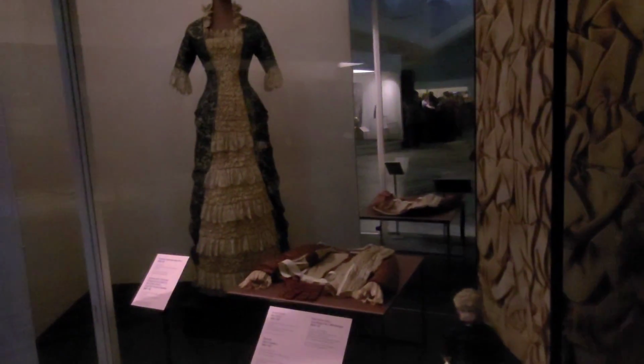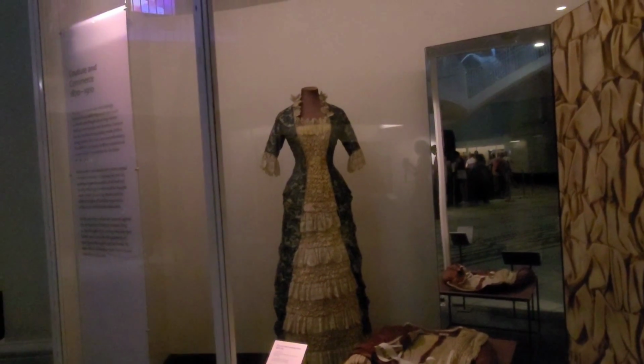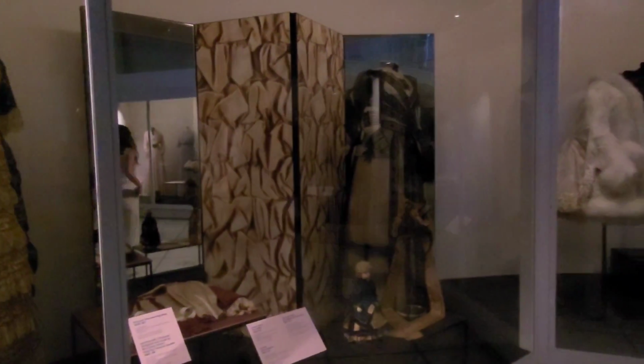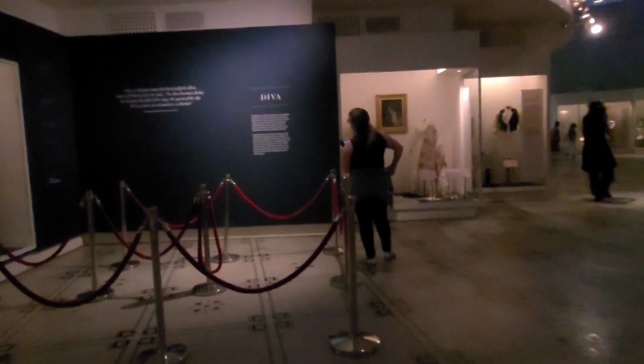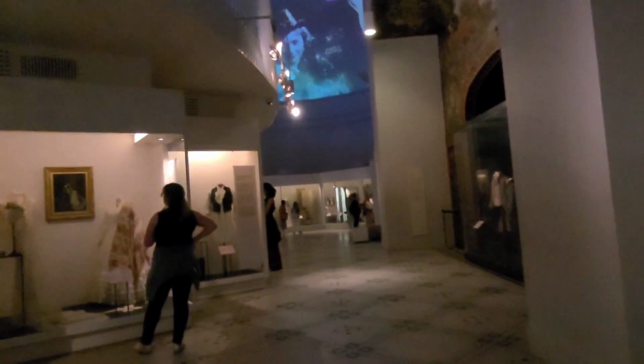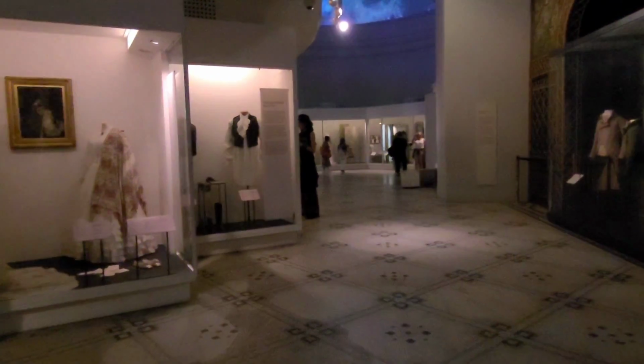Look at this one. Isn't that beautiful? The shape. And I love the stripe. The shoulders are pretty incredible too. I love how they've set this one up. What does it say? Couture and commerce until 1910. You can have a little look at that if you like. I love the screen as well. Sorry. I love all screens. There's some information there about Diva, and you can see the star-studded ceiling and the projection screens there. This stretches all the way around. It's a lovely space.